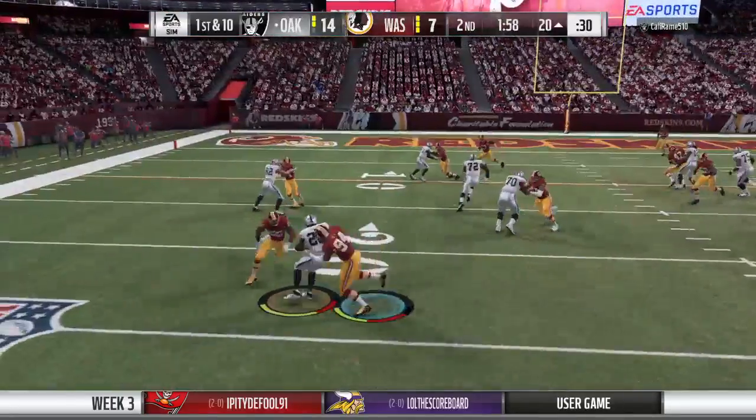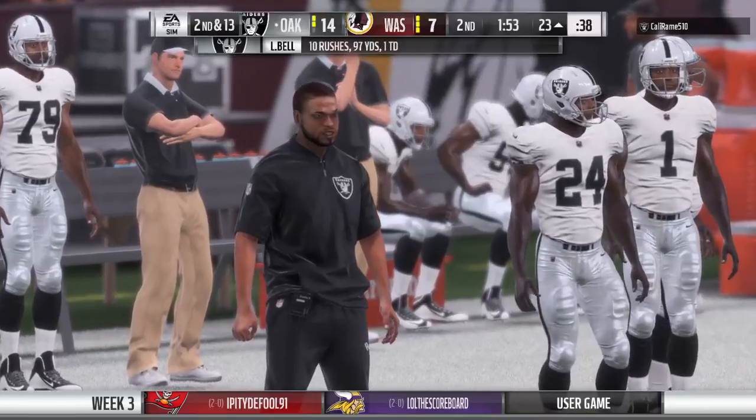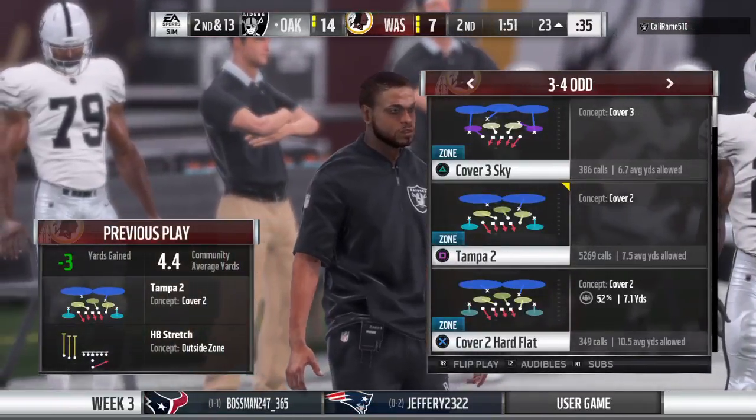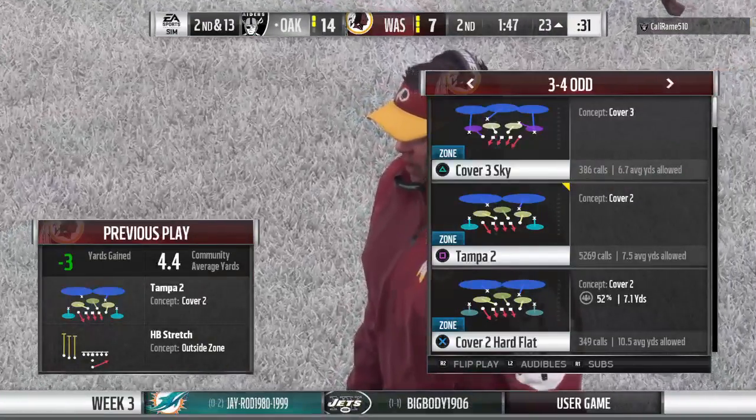Now a handoff, running left is Bell. And maybe a measure of revenge there. He's had his way in this one, but this time they get him behind the line. They'll wind up losing 3 yards here. And it'll bring up a 2nd and 13.